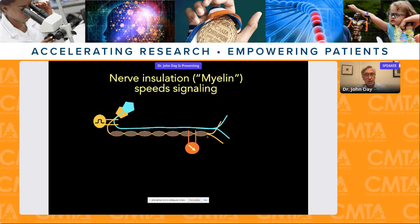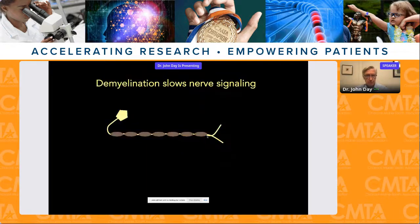But if the myelin is absent, and there are many nerves that don't have myelin, so it's not mandatory that a nerve have myelin. There are many unmyelinated nerves. Those will send their signals much more slowly. And so that's the normal configuration, as we'll see nerves that contain both myelinated and unmyelinated fibers within them.